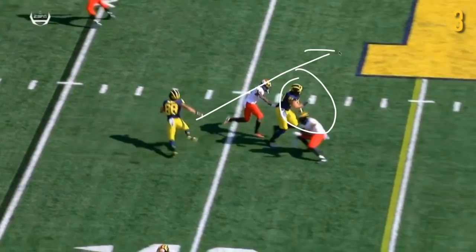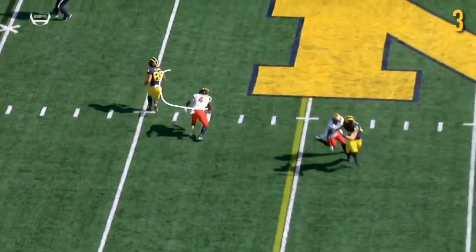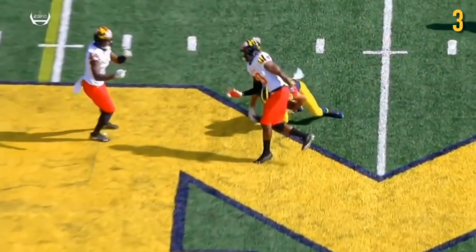This is when Perry's getting into his break. This defensive back can't do anything except go under the route, and that gives distance for Perry on that route. So that creates the spacing that you see here between the defensive back and Perry, and that gives the window for Patterson to deliver the ball. So really clever play design.